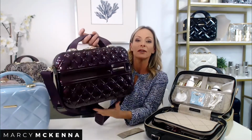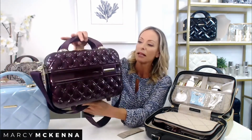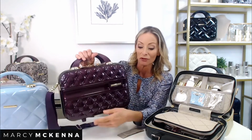Okay, moving inside. Oh, I should show you while we're on the outside. This is the aubergine right here, which is a deep purple, very rich. Amazing for fall. I love it. And for holiday. Imagine somebody opening this on Christmas with this deep purple that to me is sort of a rich Christmas color in a way.